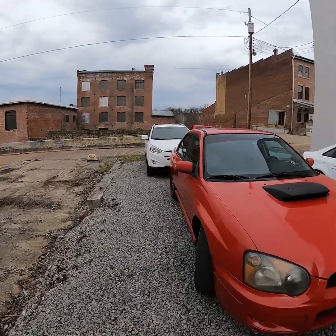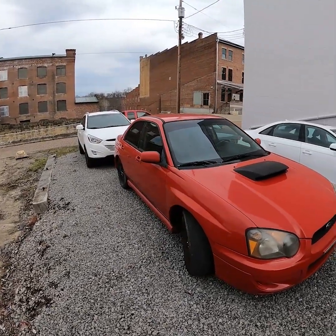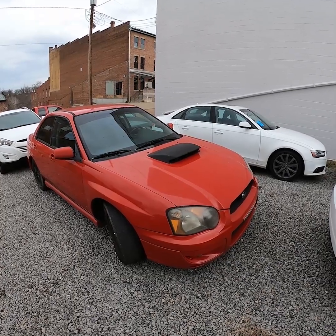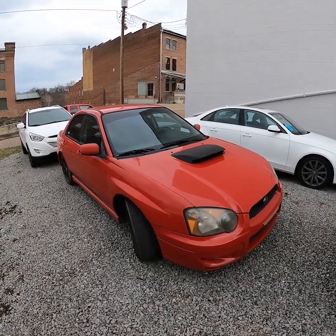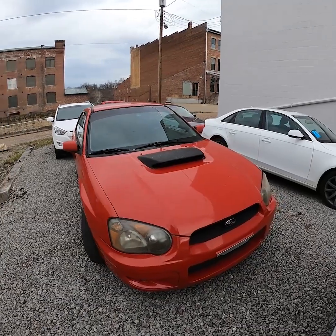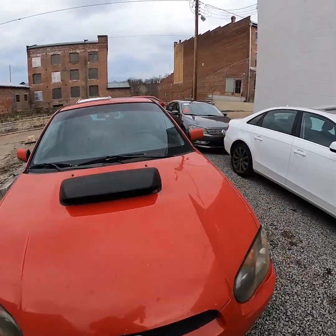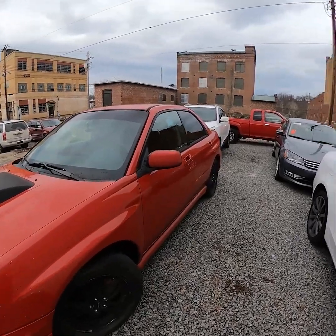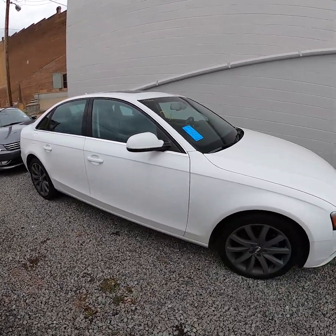This car is another one that belongs to Taryn, my mechanic. It's a WRX that has many, many things done to it. It's crazy fast, and it will be for sale here pretty soon. But I'm not going to tell you much about it because I don't know much about it. So we're going to stick to the things we know about.